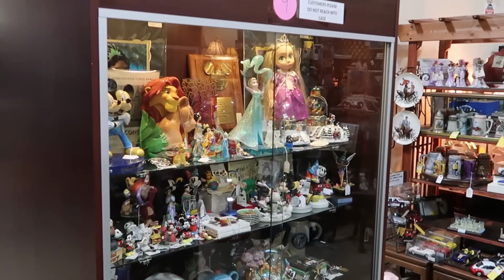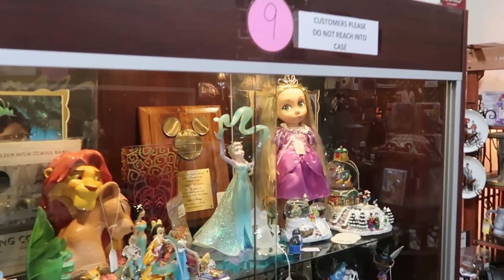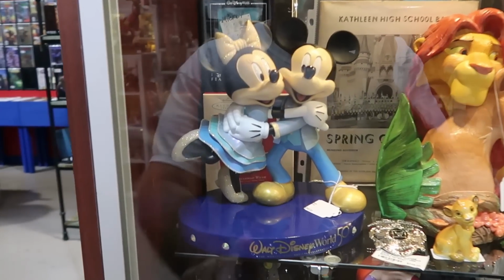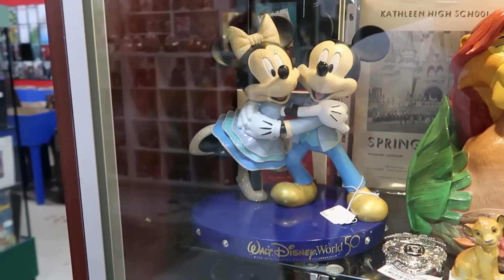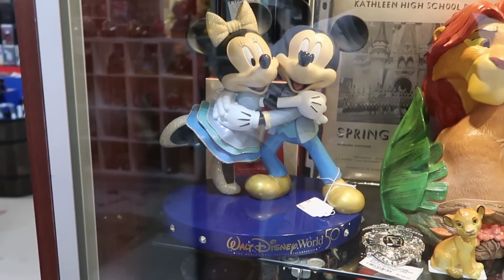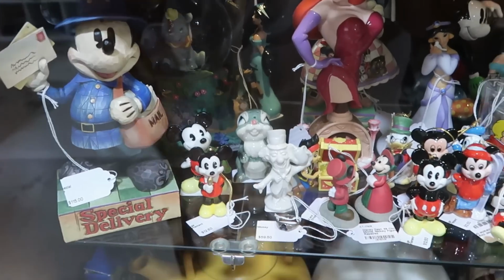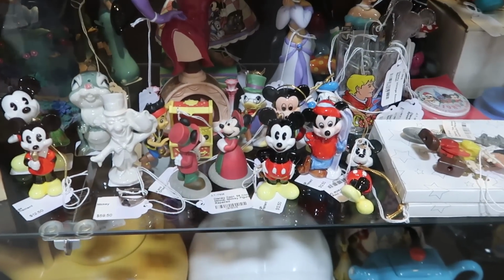Let's actually check out some of the merchandise over here in this Disney cabinet. It says it's actually cabinet number 9. It looks like they have some of the 50th anniversary statues with Mickey and Minnie. I love that though, where they're kind of giving each other a hug. That is $295.